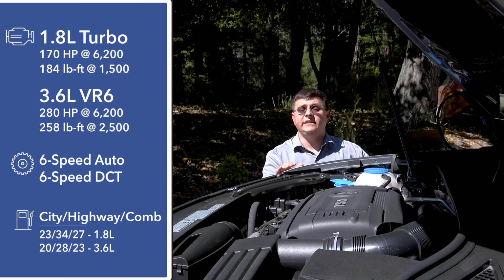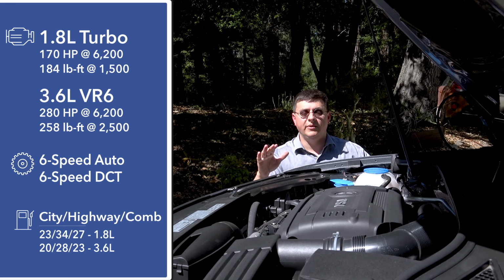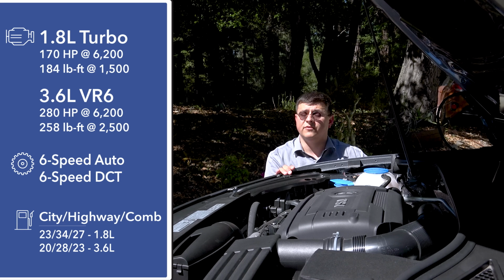If you get the 1.8-liter four-cylinder engine, then a 6-speed automatic is standard for 2017. There is no longer a manual transmission under this hood either. If you opt for the 3.6-liter V6 engine, then we get a 6-speed dual-clutch DSG transmission. Fuel economy is obviously going to be the best in this 1.8-liter turbo model at 27 combined. If you get the 3.6-liter engine, it's going to drop down to 23. As I said before, all-wheel drive is no longer available in the Passat, so all models will send the power right here to the front wheels.